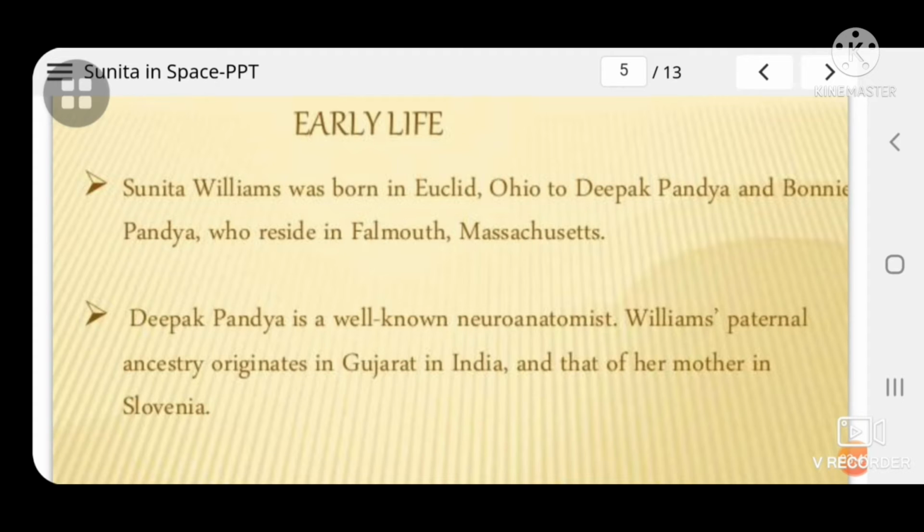Neuroanatomist means a doctor who has studied very nicely about the neurology, that is the brain. Fine. Neuro and anatomist. Fine. Williams's paternal ancestry originates in Gujarat in India and that of her mother in Slovenia. Means father was Indian and mother was Slovenian.